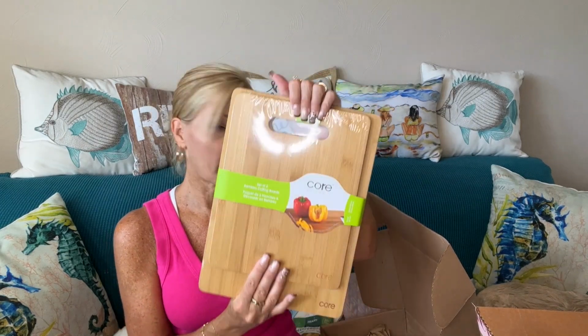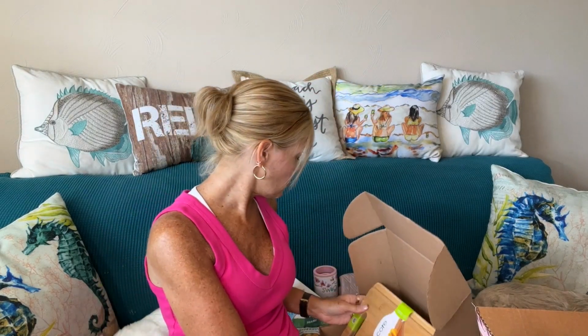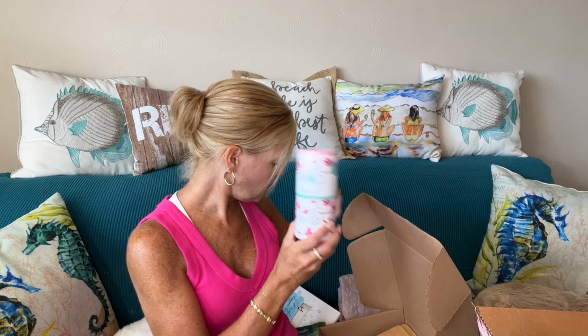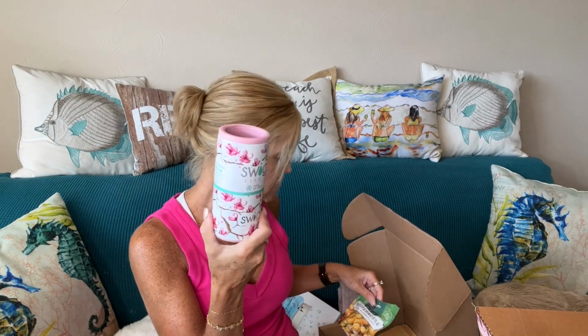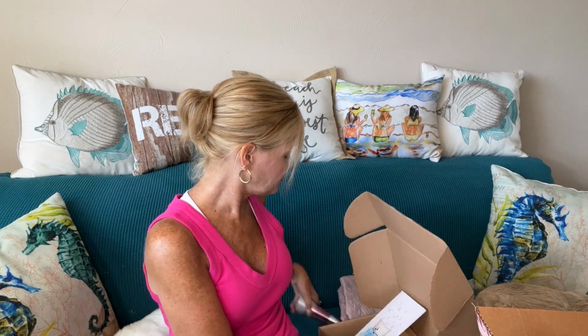So lots of useful products in the lifestyle portion of the box. You get the charcuterie board, the keep your drinks cold or hot, the cookies, the planner, the protective mask, as well as the cosmetic bag.